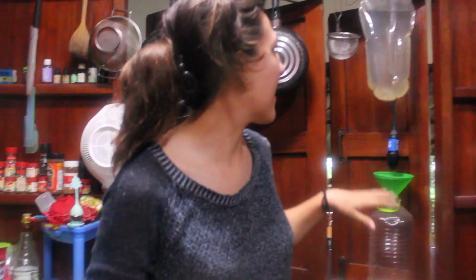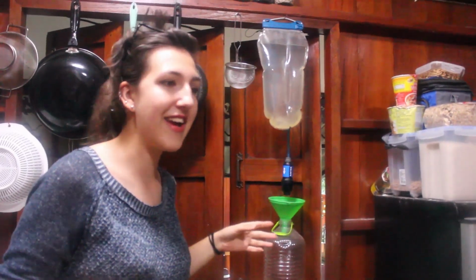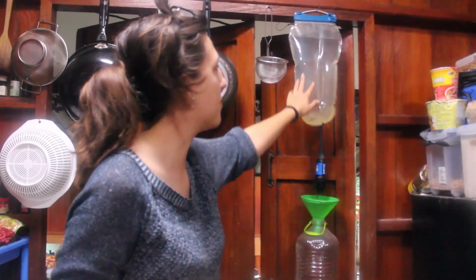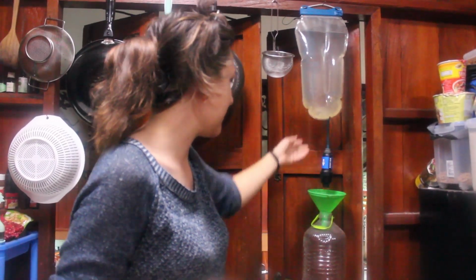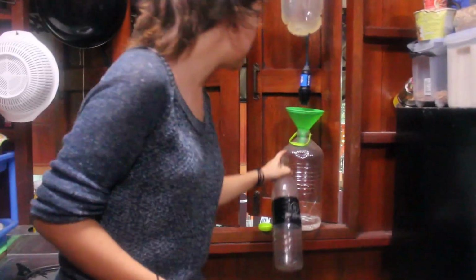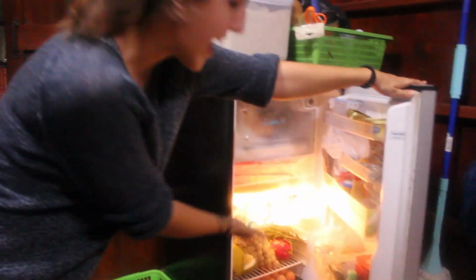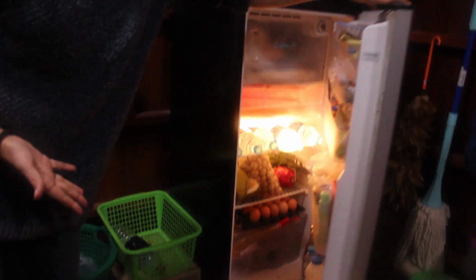So I brought this bladder and filter for hiking, but I've been using it as sort of a gravity water system where I just put water from my sink right up here and it just drips into these bigger bottles, and I use them to fill up bottles like this and just put them in my fridge. Each of these can fill 4 of these bottles. In my fridge right now I have 5 chilled and ready to go.